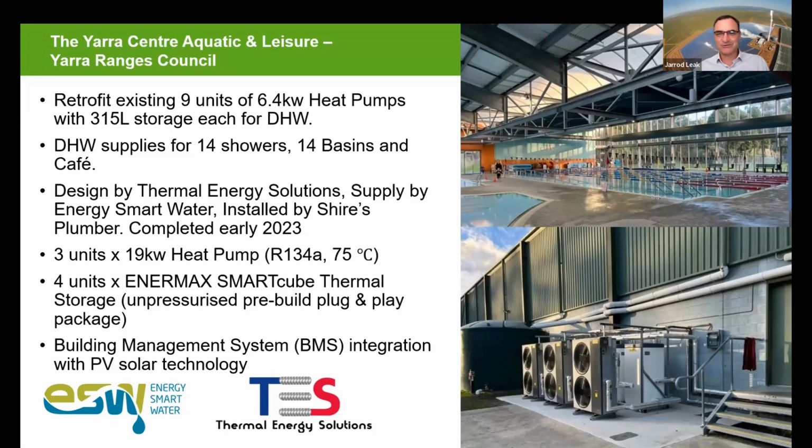This is not just 3 projects. There's plenty out there, and some of these are earlier generation ones, which are just focused on domestic hot water and pool heating, maybe not the space heating.